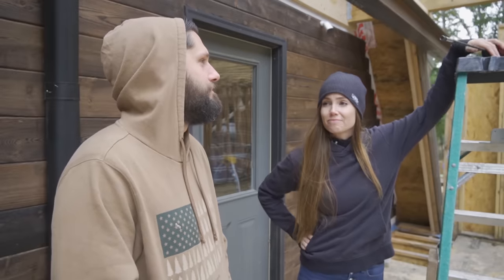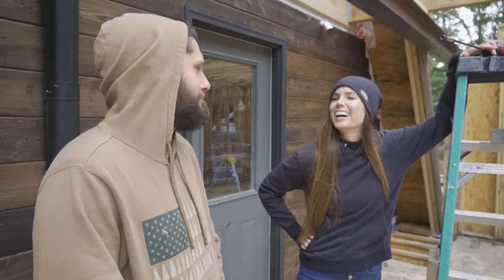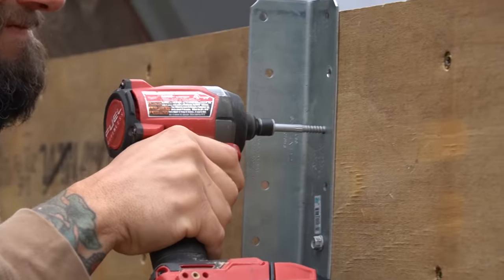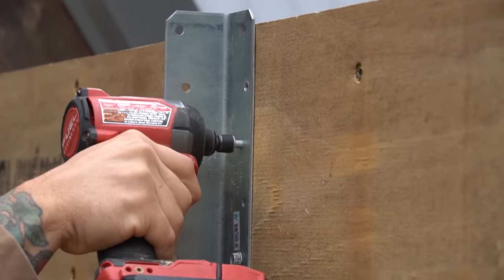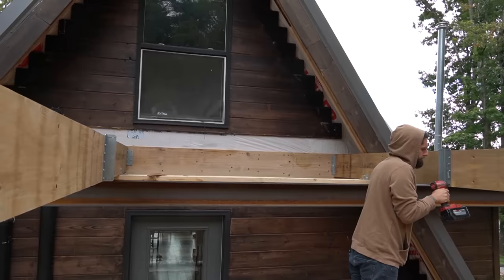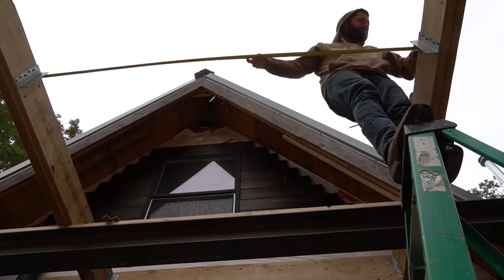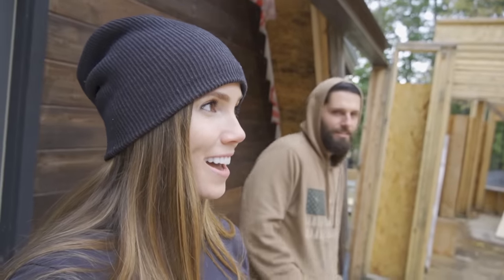Today's not that day, though. Today, we're doing stairs. The top portion of the stairs is going to tie into two LVLs that we're going to cut down and install using brackets and structural screws. And then the rest of these floor joists are going to come over and tie in to the LVLs that we're installing for the top portion of the stairs. Starting to look like a house.